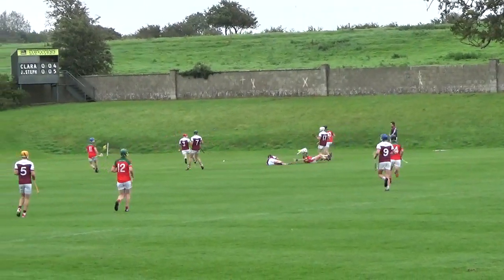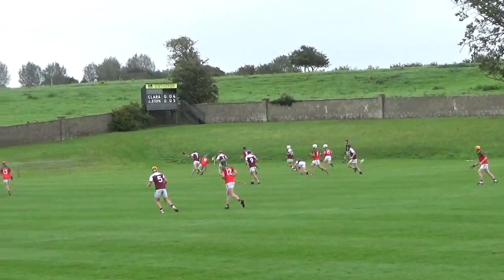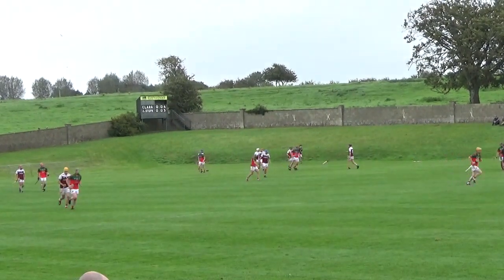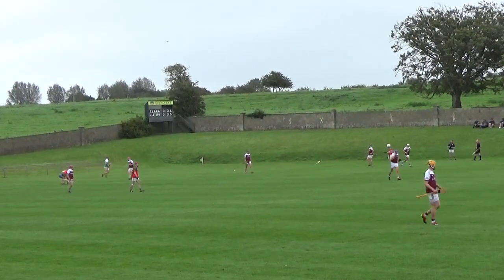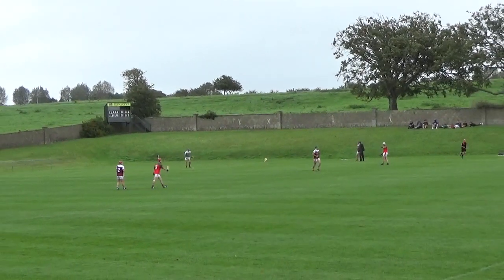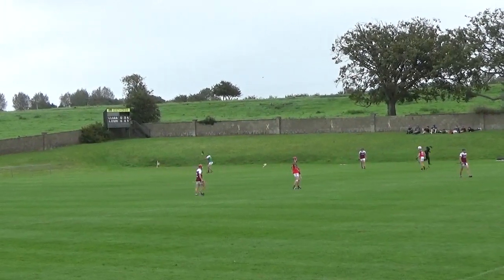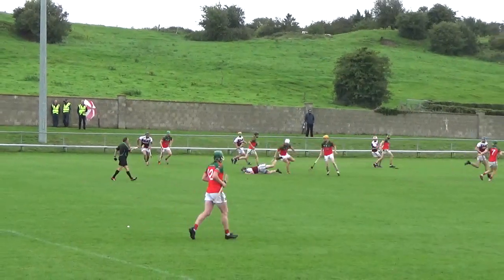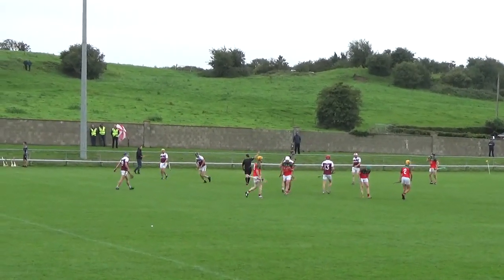Ball goes way down on top of Shane Staunton and David Walton. Free out for Clara. Kevin Galvin was adjudged to have been fouled there, and he hands the ball to Kevin Nolan, who's going to take this free out. Ball goes down the line. Advantage played for Clara, but there's none coming, so Clara get the free. Jack Langton foul there.